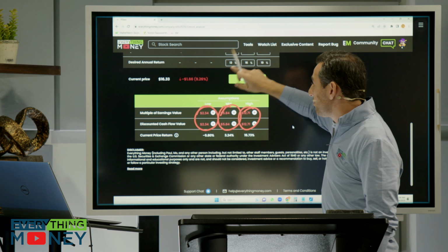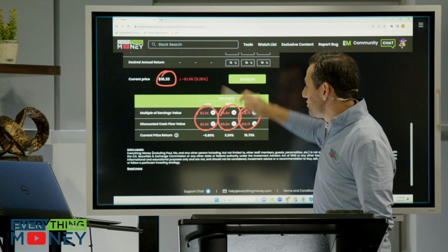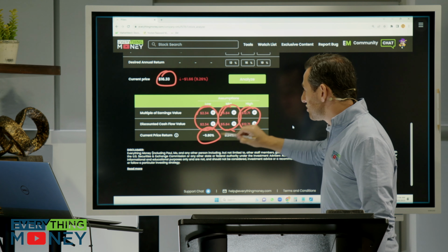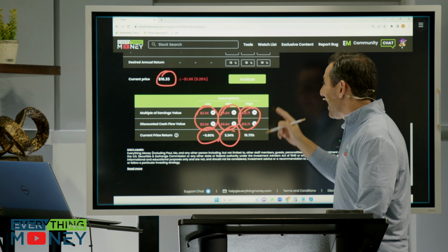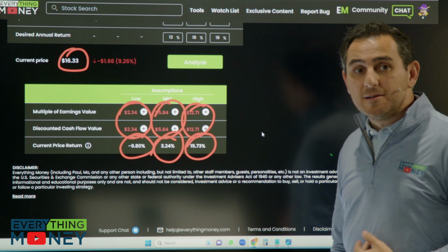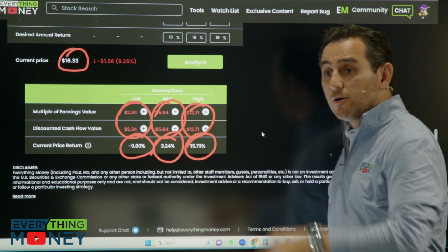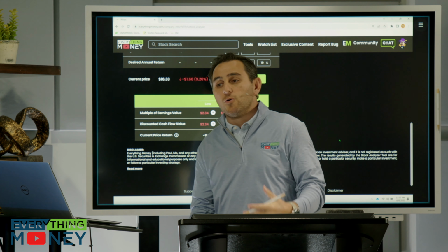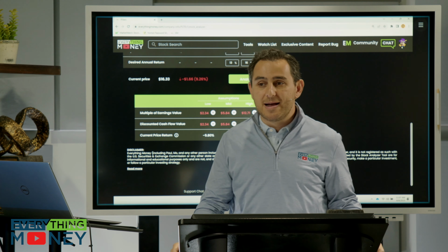So if you pay today's price and the lowest assumptions occur, you're going to lose about 10% a year. Pay today's price, the middle assumptions occur, you're going to make about 3%. And if the highest assumptions occur, 15%. Guys, to me, banking on the high assumptions isn't worth it. And this all assumes profit today. Well, we had the free cash flow, which is good. That's true. And you have to get past the whole, they're stupid with $1 billion buybacks and all that stuff.